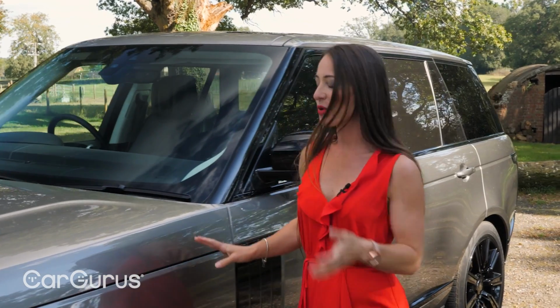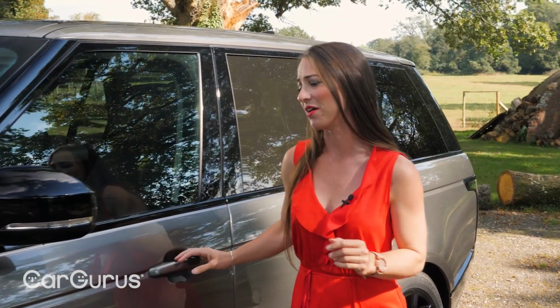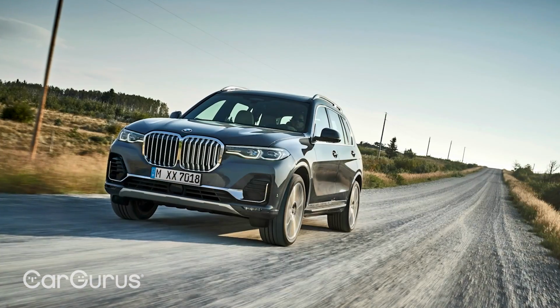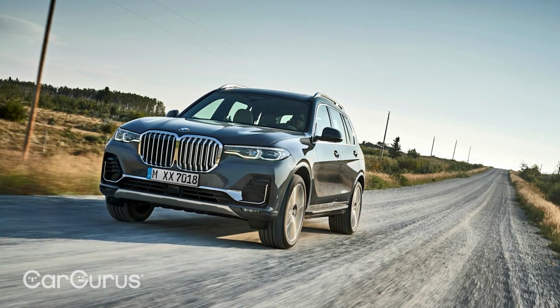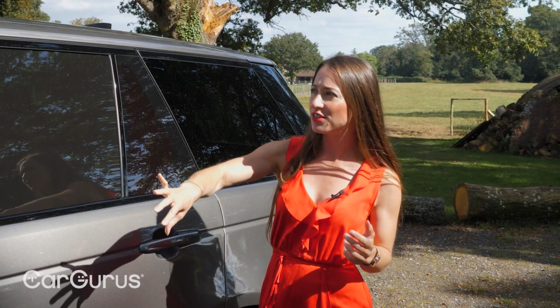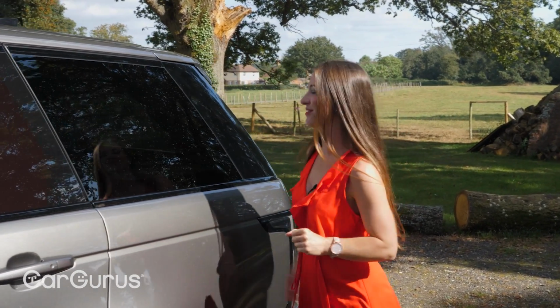Okay, first up, although it's getting on a bit, this Range Rover is still a very handsome car. It looks more distinctive than a Mercedes GLS and less gawky than a BMW X7. And with that clamshell bonnet, side vents and floating roof, you really can't mistake it for anything else.